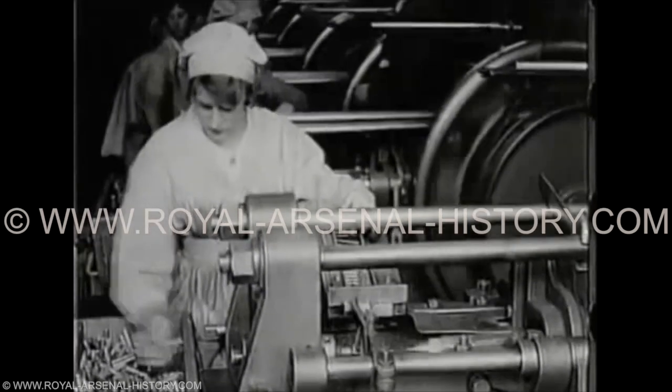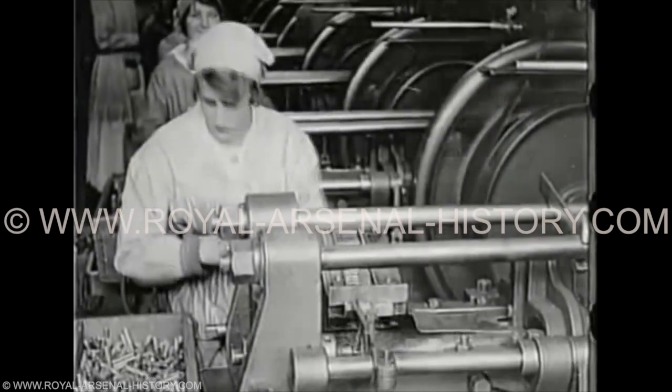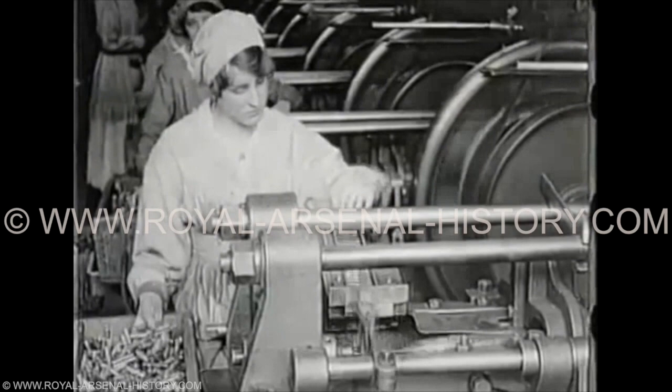It's a very vivid picture of the intensity of work that went on with those women, but also with workers in general in that place to produce munitions.